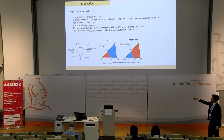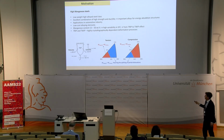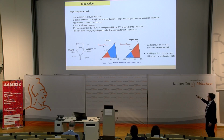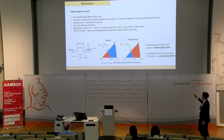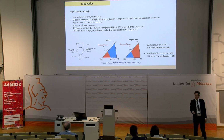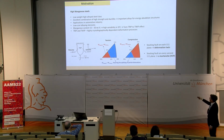The orientations denoted by red color are unfavorable for splitting of partials, and therefore stacking faults will not appear that much. If we realize stacking faults on each {111} plane, deformation twins will grow, whereas when stacking faults are on every second {111} plane, we will have nucleation of the HCP phase, in this case epsilon martensite. And actually this is the case for the material we are looking for.